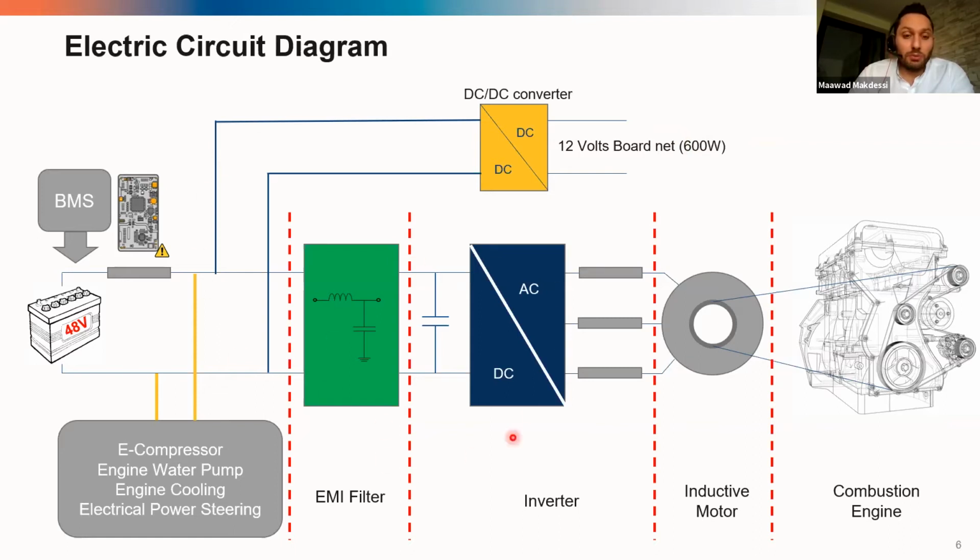When it comes to the powertrain, here we see that we will have an EMI input filter, the DC link, the inverter, the inductive motor, and then we will have the combustion engine. We can see also the BMS, which will make the connection between the battery and the vehicle.